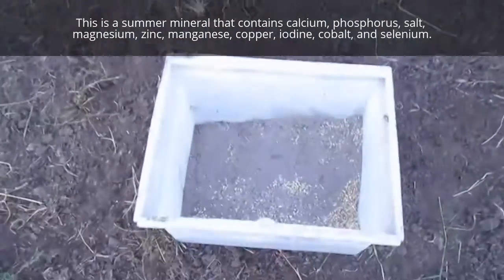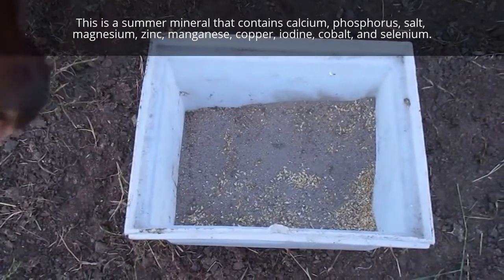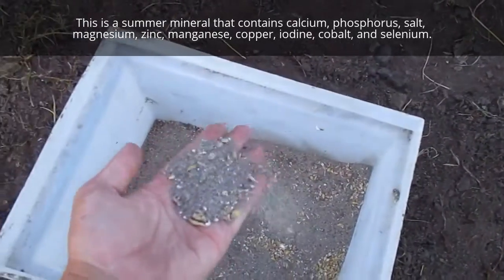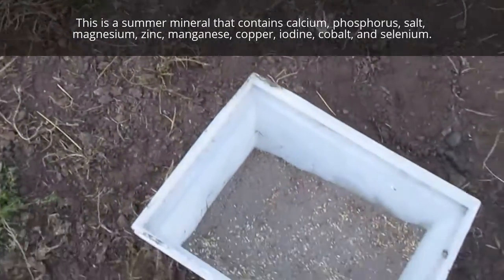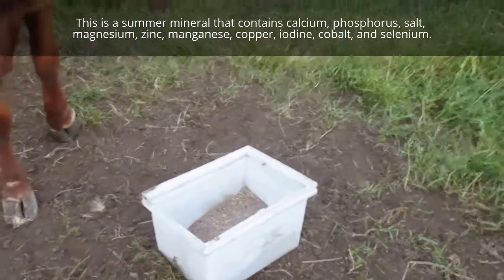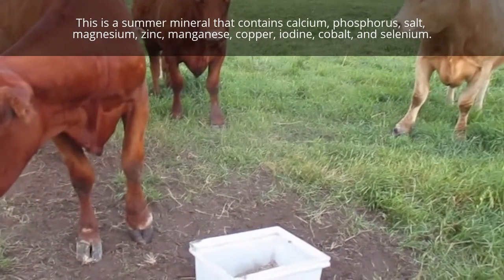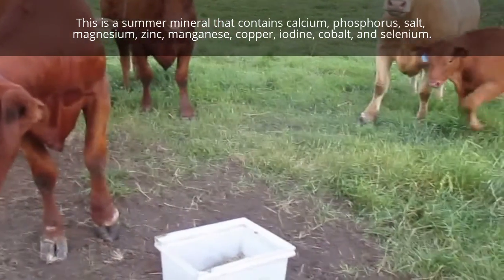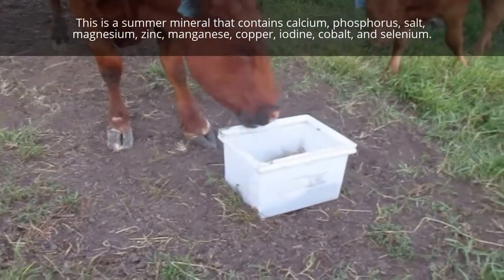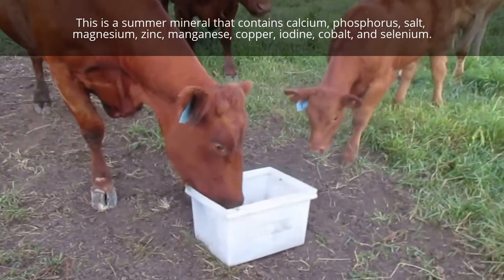I'll just show you the mineral. The light colored stuff is grain because I spilled some grain. But otherwise that's the mineral. It's just loose, kind of like salt. And we feed, this is not medicated feed, this is stuff that we give all of our cows. It's like a vitamin because the soils around here are deficient in certain things, for example selenium, and cows need selenium, so we feed them extra. There's everything they need in there, copper, a bit of salt, stuff like that.